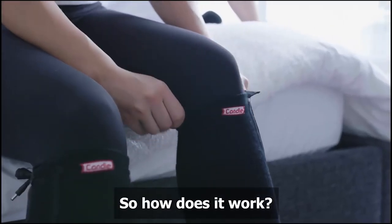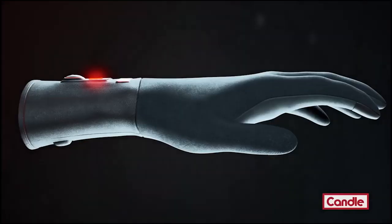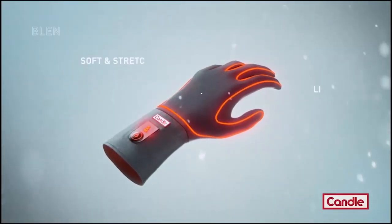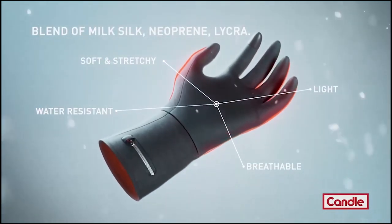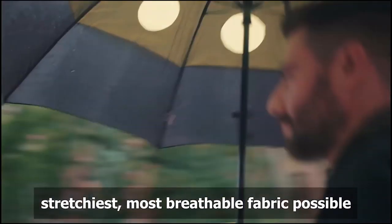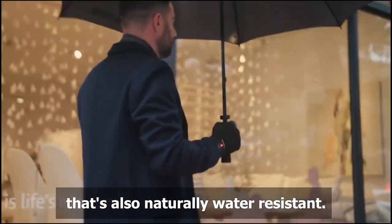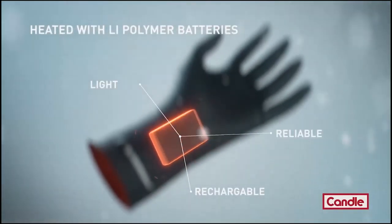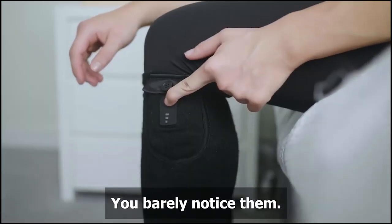So how does it work? Candle gloves and socks are engineered with carbon fiber heating elements, so they're thin, comfortable, and efficient. The fabric is made out of a unique blend of milk silk, neoprene, and lycra, ensuring Candle gloves are the softest, lightest, stretchiest, most breathable fabric possible that's also naturally water resistant. Candle gloves and socks have lithium polymer batteries, so they're reliable, rechargeable, lightweight, and small, so you barely notice them.